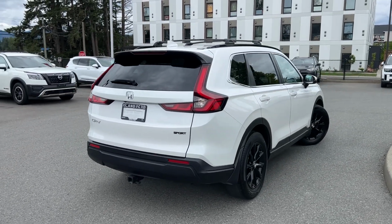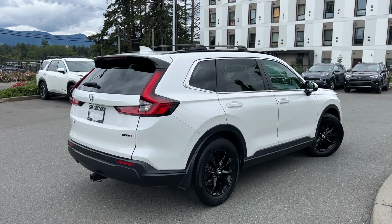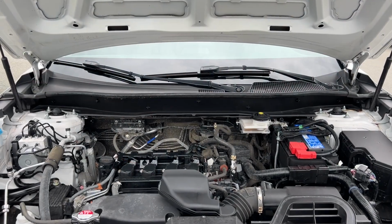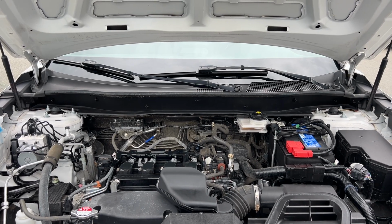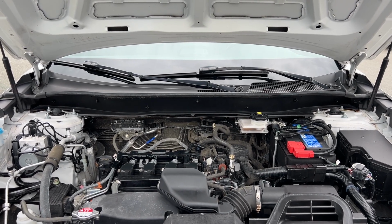And now let's take a look under the hood, in and outside the vehicle. It's a 1.5-liter 4-cylinder engine paired with an automatic transmission, and it's all-wheel drive. Let's take a look inside.